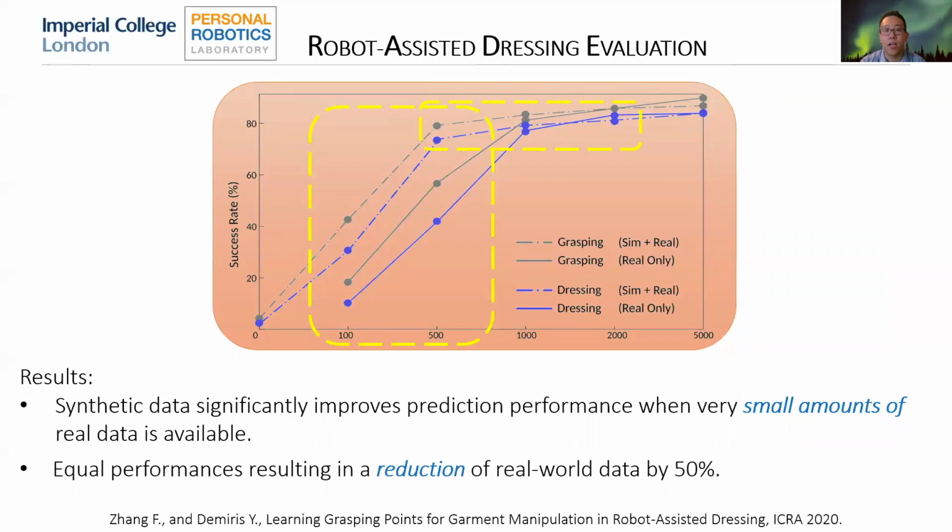Another interesting observation is that network training using synthetic data with another 500 real images attains around 78% grasping success rate, which is a comparable performance to network training using 1,000 real images only, resulting in a reduction of real-world data by 50%.